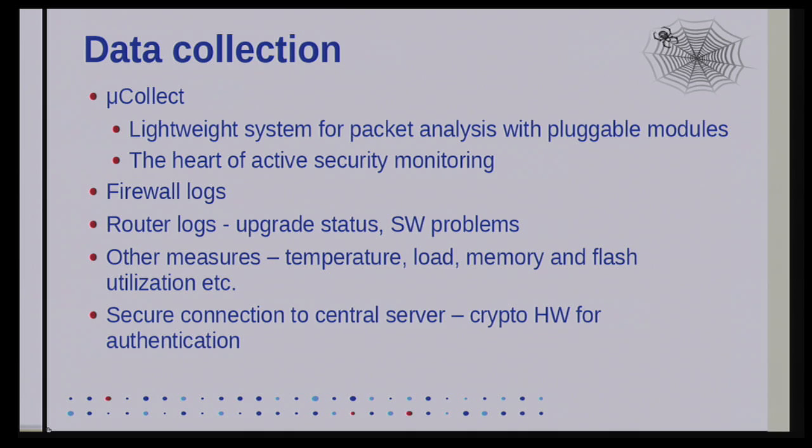A little bit about the data collection. The central part is a daemon called MicroCollect or UCollect if you wish.